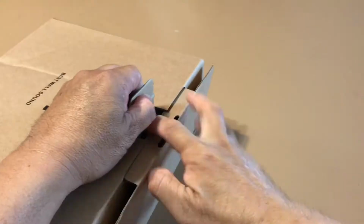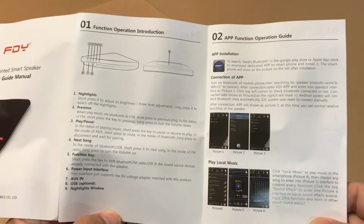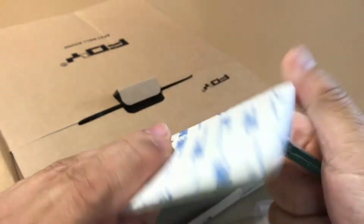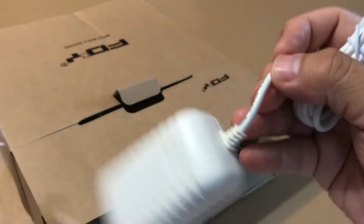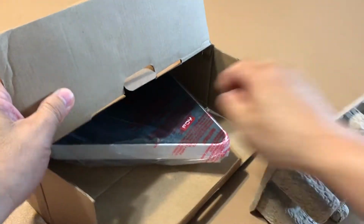This unique triangular shaped wall mounted speaker from FDY can be controlled by Bluetooth or an app in your phone. You can use either iOS or an Android phone. It has radio function and can stream music through some of the popular apps like Pandora, Spotify, and more.